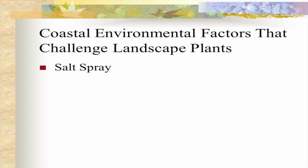Now, at this point, I'm sure you have decided where your property is located within the 4 zones. The next consideration for gardening on the Outer Banks is to know what you are going to have to fight against in order to have a successful garden. The first nasty is salt spray.